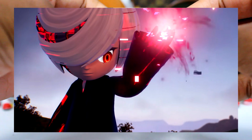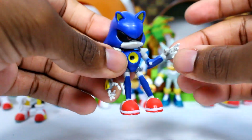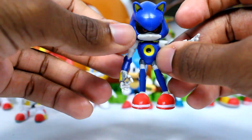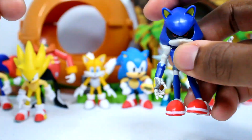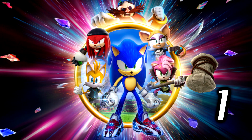And coming in at the number 1 spot, I mean, I couldn't even pick for this one. It's pretty obvious, you guys already know what it is. There's not a specific character or a figure. Number 1 is going to be the Sonic Prime figures. Very excited for these figures along with the show coming out.